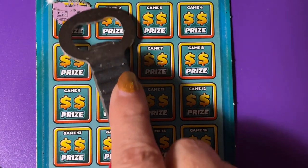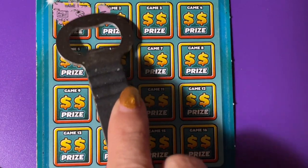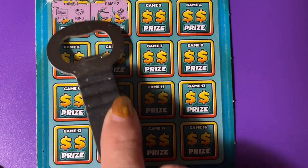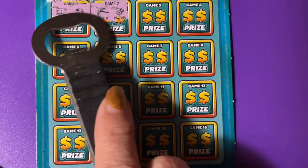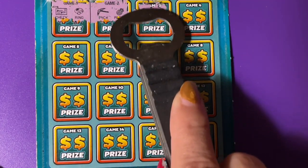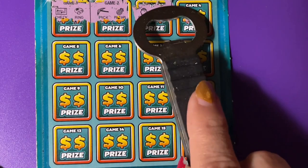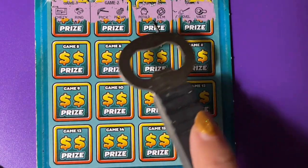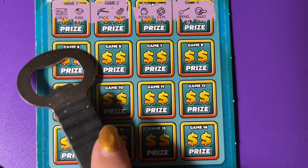That's a check and a ring. Can you see it? I hope you can see it. That looks like a pickaxe and a pineapple. I think so. Let's see what we have here. Pot of gold and a gem. A shovel and a vault. So nothing yet.